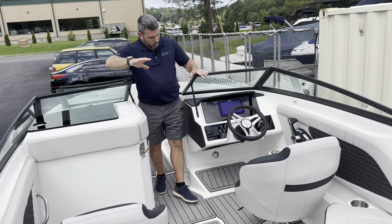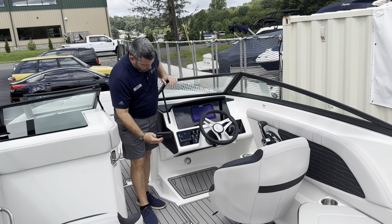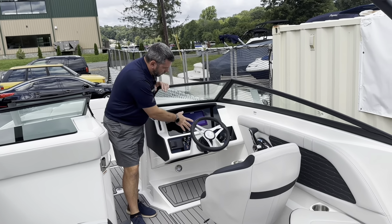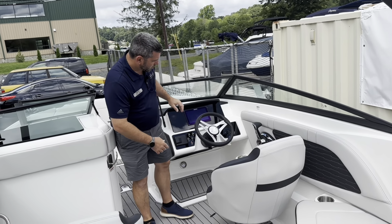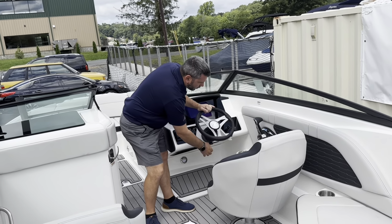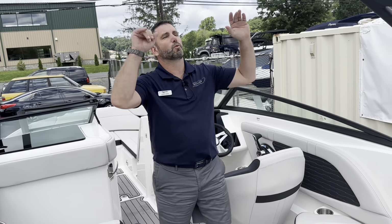Coming back up on the helm, we have our upgraded sound system, Fusion head unit with a subwoofer, 5-channel amplifier, our 9-inch Simrad, that's going to give you chart plotting, GPS, fish finder, our tilt steering, our bolsters, digital throttle, digital shift, as I mentioned, water sports tower above my head.